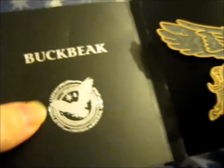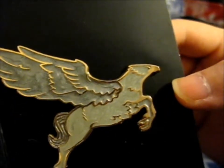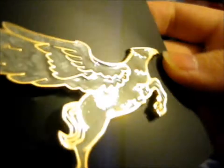Pretty cool. So, lastly, is this pin. And what is it? Ta-da! It's Buckbeak. And this is silver foiled. Shiny. Yay. And here is Buckbeak. I really do love that. It's like a silvery glitter wispy on the inside. I don't know if you can see. And as you see, it is silver. I think it's silver plated, like silver metal. I don't think it's gold.